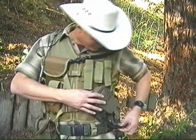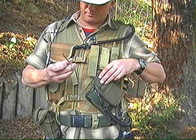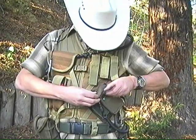I'll move down to this pouch here. Got a pair of small scissors. These are good for cutting clothing if you need to help somebody out, maybe get to an injured spot.